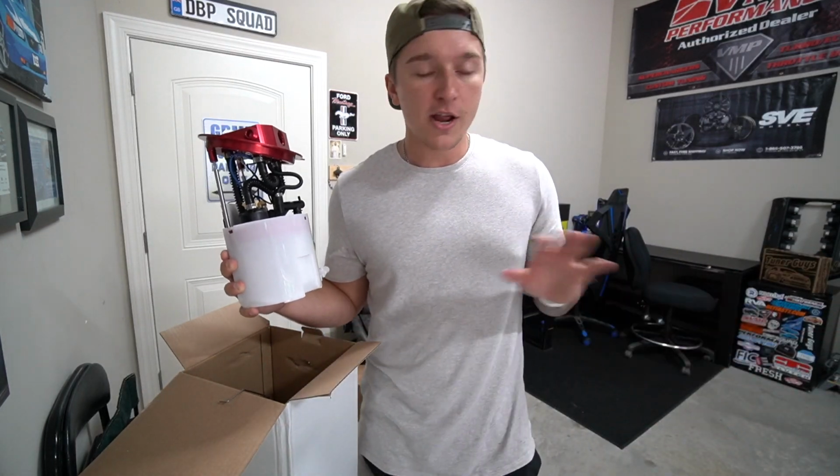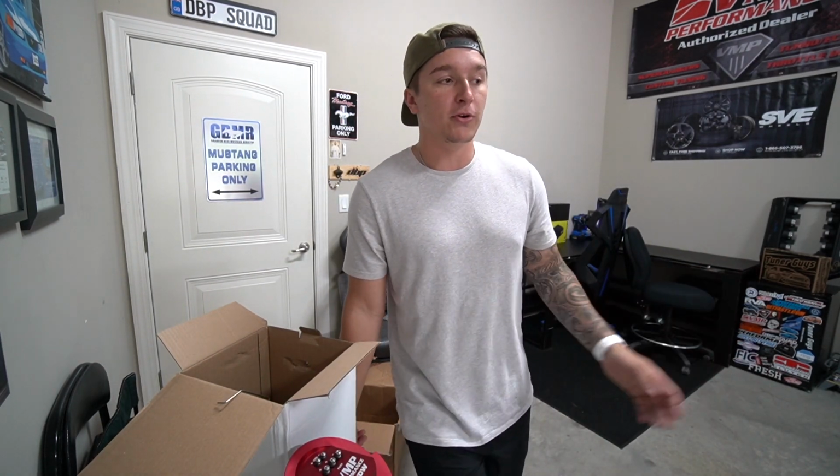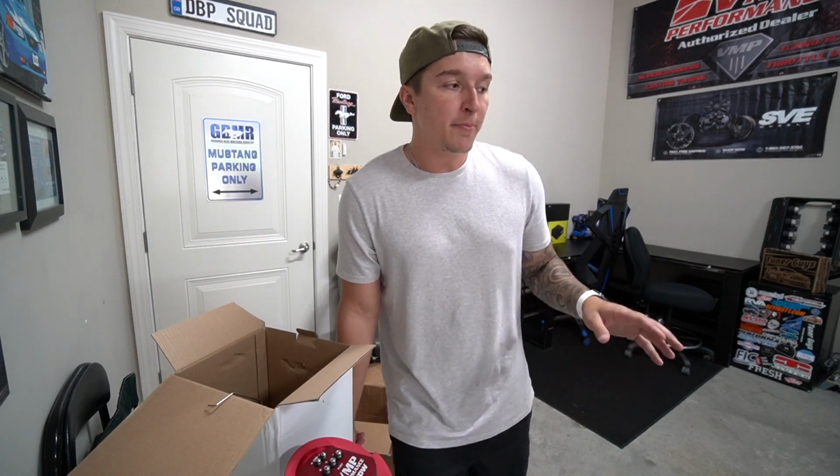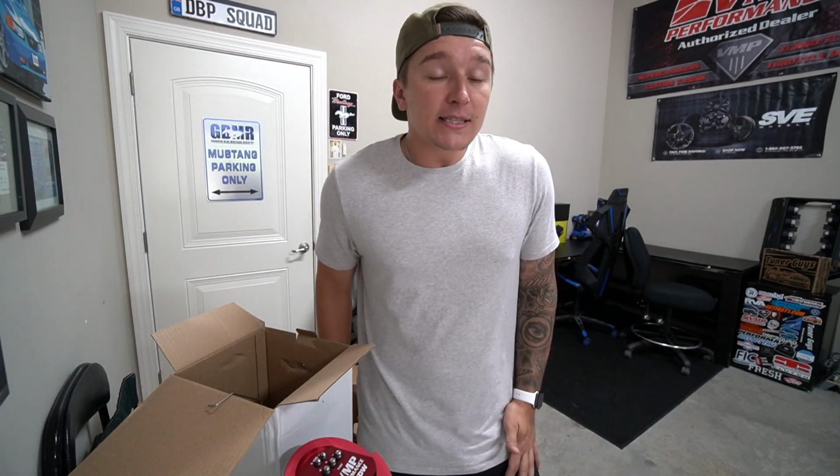VMP Gen3R, huge overkill blower for the car, but a lot of room to grow if I ever decide to pull this motor and switch it up. But we are on an 88 millimeter pulley. The car is making well over 700 horsepower as it sits right now, and that's on 93.